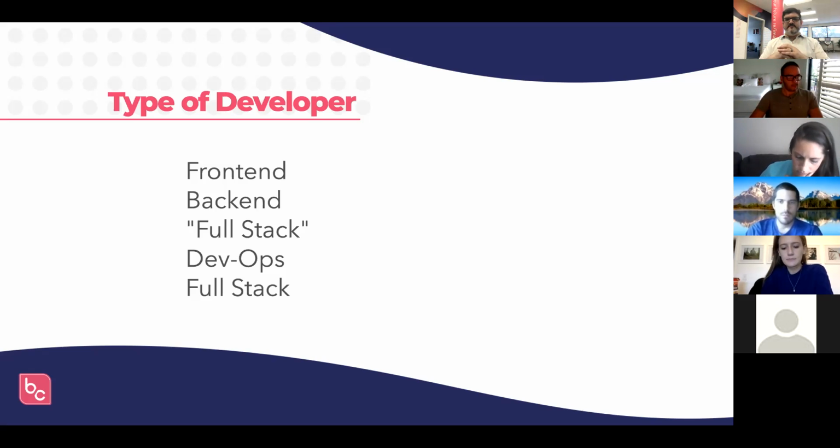The third kind of developer I've listed here, I put in quotes as a full stack developer. These are people that do front end and back end, and they call themselves full stack, but oftentimes they're missing this fourth piece, which is DevOps.